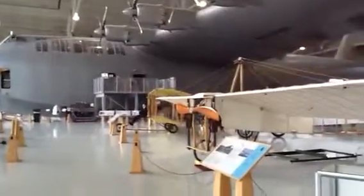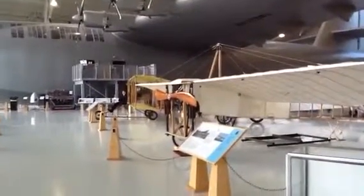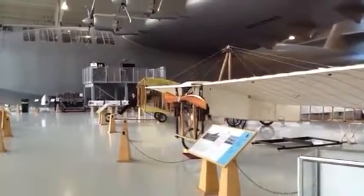You'll have to look at that cradle that it's sitting in. It is just huge. Yeah, I think we'll walk over there and I'll film that.